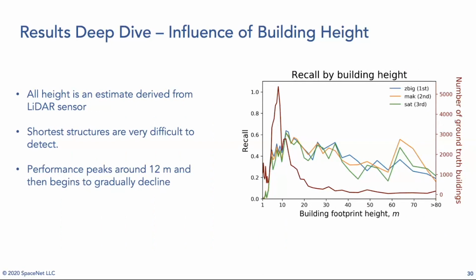Another interesting aspect of this challenge was we had our LiDAR collects, as I mentioned previously, and they describe the height of each building. They at least estimate it. Obviously, these estimates are not going to be perfect. It's not true ground truth, but we can use it to estimate how recall or performance changes based upon building height. So again, very similar plot here.